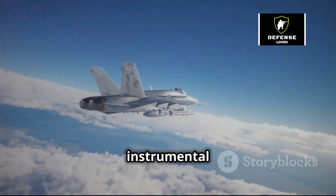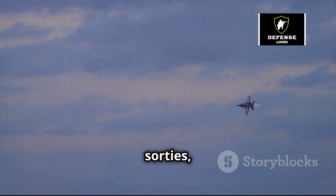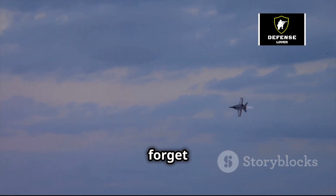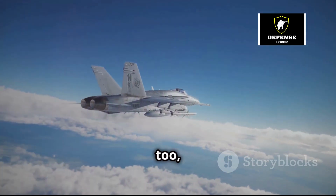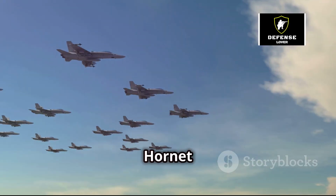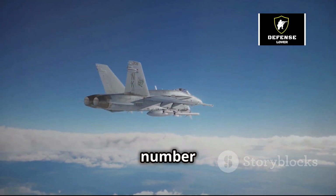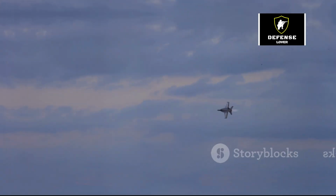The Hornets were instrumental in Operation Desert Storm. They flew thousands of sorties, dropping bombs and taking out enemy aircraft. And let's not forget about the wars in Afghanistan and Iraq. The Hornets were there too, providing close air support to troops on the ground. But the Hornet isn't just a US aircraft. It's also been exported to a number of other countries, including Canada, Australia, and Spain.